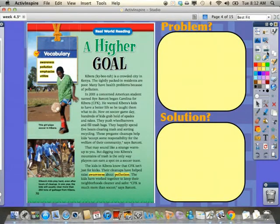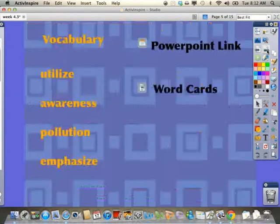Next thing, we will be doing this in class. We will be reading this. It talks about a couple of their vocabulary words that they have this week, but it has a problem in here, so we're going to address what the problem is and also what the solution is. If you would like a copy of this, I can also get copies for parents if they would like to go over it again with their students.